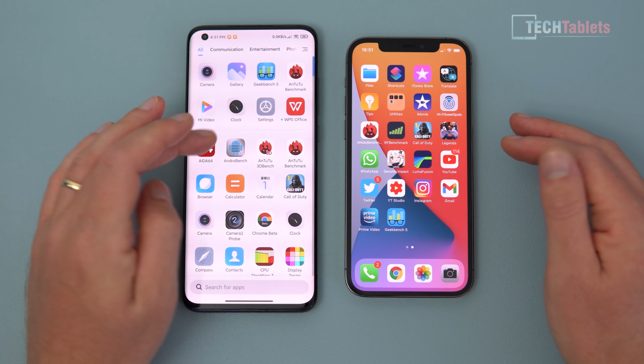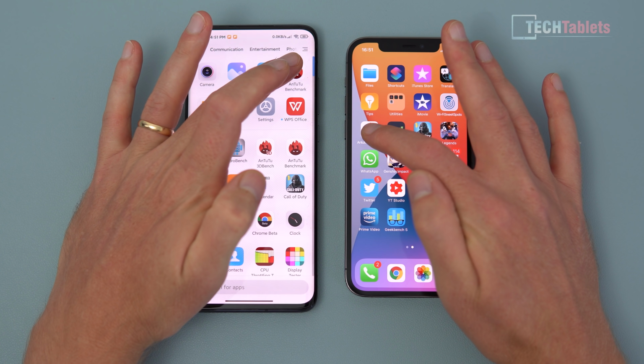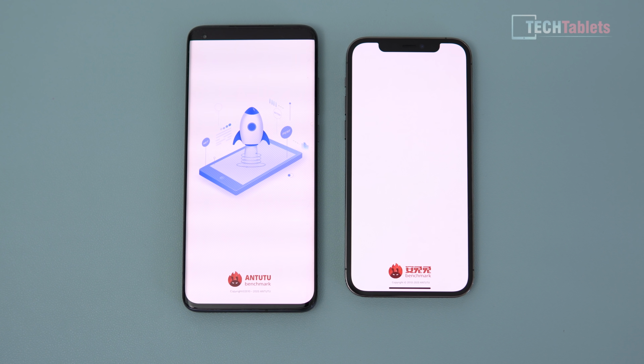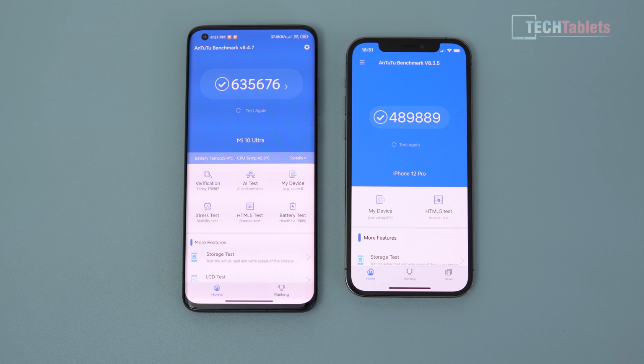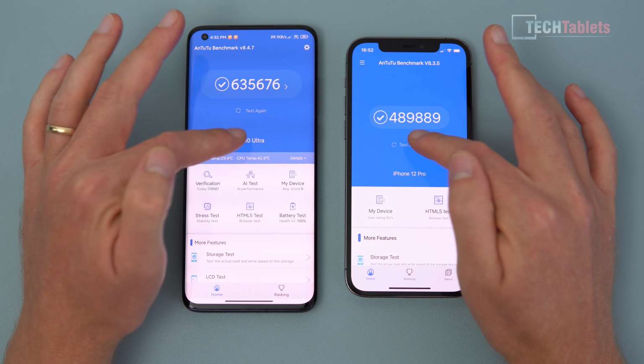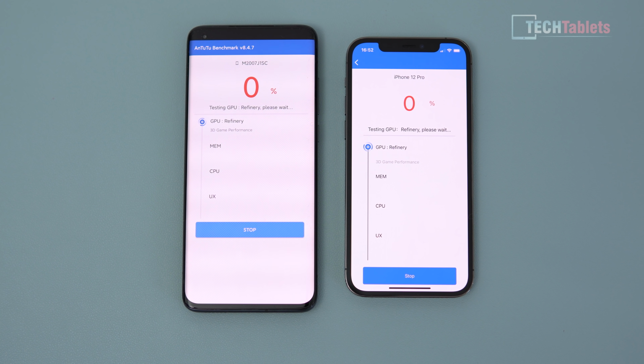So what I'll do is now open up Antutu. So just launch them both at about the same time. They probably could actually already be in the background. No, loading up. And what I'm going to do is just run this to get a base score first. So ignore these scores because when I ran this on the iPhone 12 Pro, that was after gaming for 1 hour. So that's why I'm just going to tap right here to retest both of them. And I'll skip ahead. We'll show you the results.